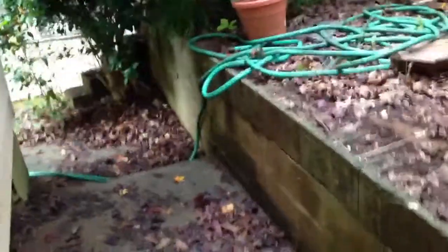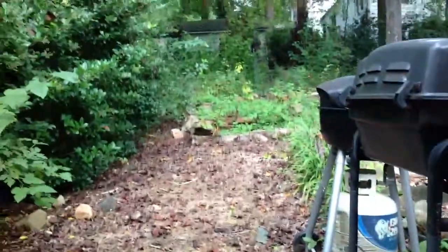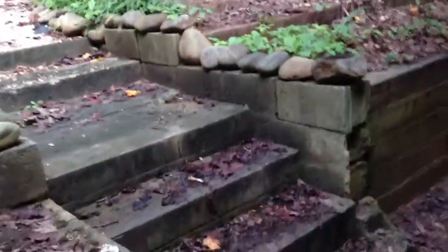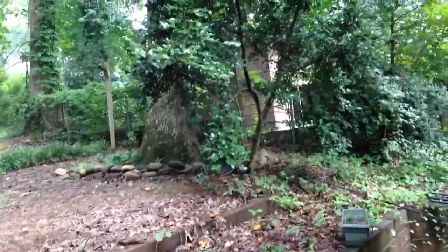Okay, Mo, here is a little video of the backyard. So here it is. Here's the house right here. You can kind of get an idea of what we have going on here. Steps up. There is the tree that will be going bye-bye.